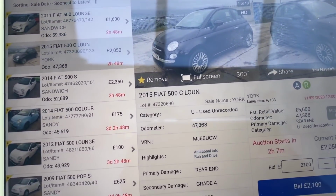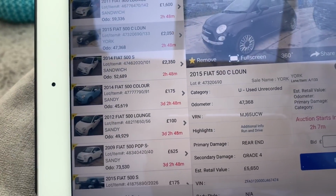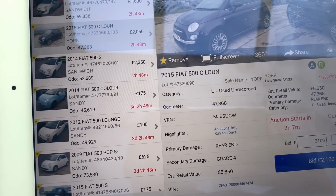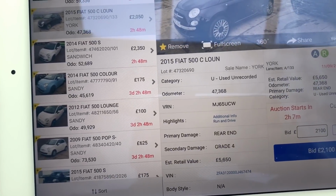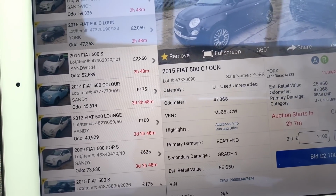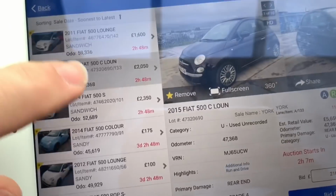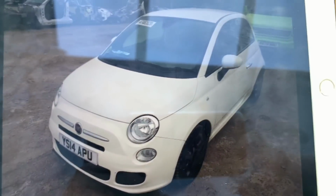Is it worth a punt? Possibly. So I'm going to see what this one goes for. I'm going to watch this one carefully and maybe have a couple of bids, but I reckon that is going to go for around 3,500, and I will try and watch it and let you know afterwards what it goes for, because that seems like silly money. And then we'll move on to this 2014 Sport, which again is a used unrecorded. What's wrong with it?